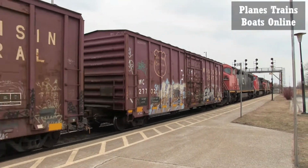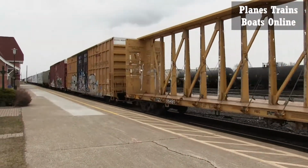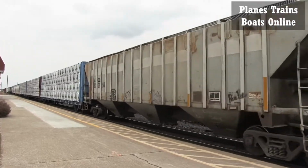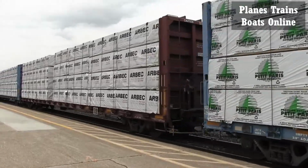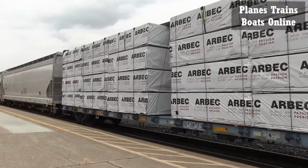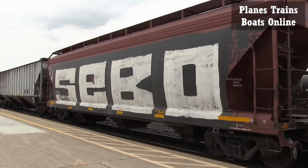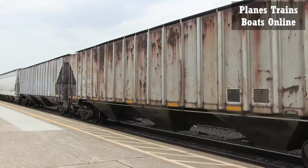Very nice. Good catch today there on that one. Glad I came. I wasn't going to, but... The engines weren't very standard. Got an old one with stripes on it, which was nice. Don't see that very often. And two foreign powers, which is good.